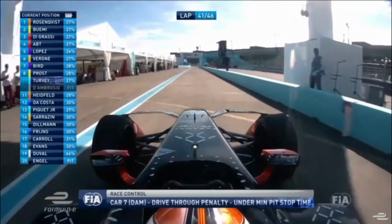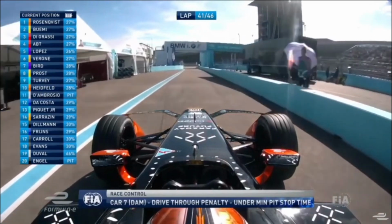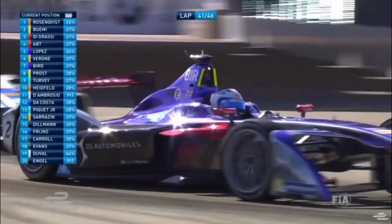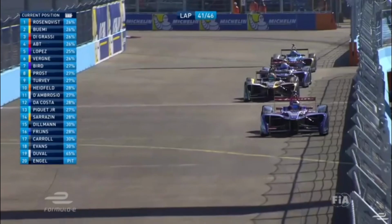Here's Jerome D'Ambrosio taking that drive-through, and that then puts Heidfeld into 10th position. Back up into the points. His beer money is safe, still on the desk, waiting to buy him a beer. You're going to buy him a beer? I'm going to buy him a beer if I see him in a bar.